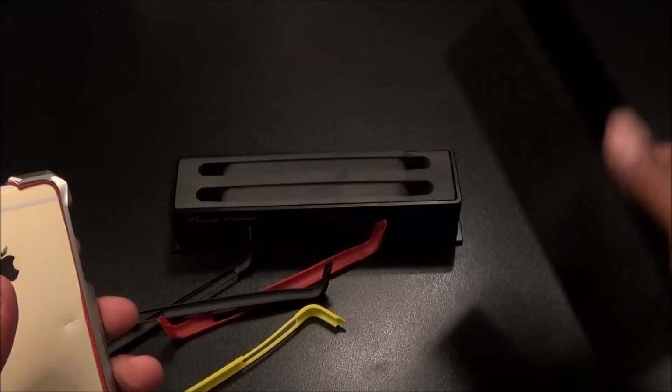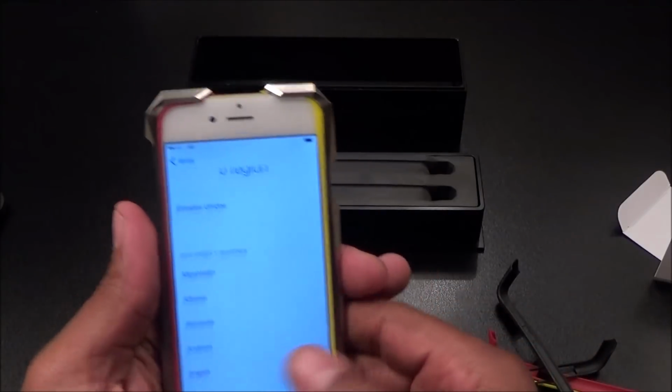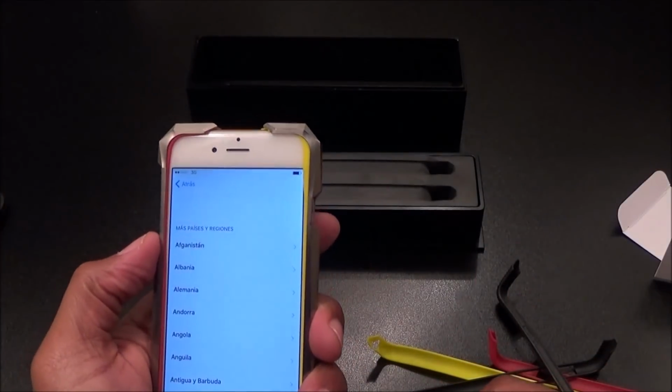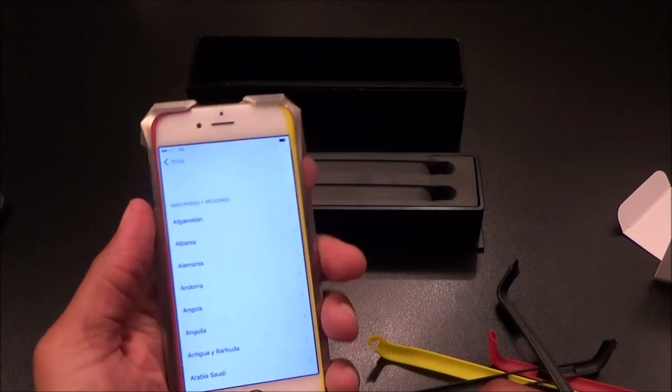All right, so hit me up in the comments. Let me know what y'all think about this. On a scale of 1 to 10, I'm giving this a complete 100% win. Now, I know the price is a little bit savage, but it is what it is.